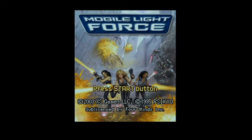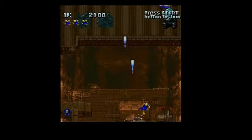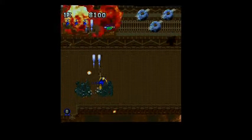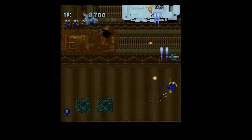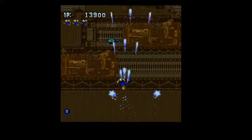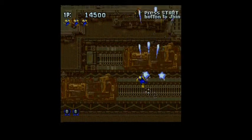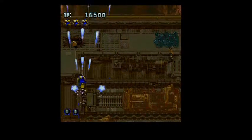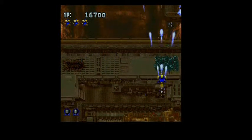Next up, for the PlayStation 1, is a game called Mobile Light Force. Or is it? Because this game is actually a port of a Japanese shooter called Gunbird. And it's pretty cool that we got a version of this, although it has been rebranded, repackaged as Mobile Light Force, which is not. It's a Japanese shooter called Gunbird. So that's kind of interesting. I think it's kind of cool. I mean, I can't really get a version of the original game that I can play. I have been playing a lot of shooters, so it is good to pick this up, despite how it's been rebranded and repackaged.